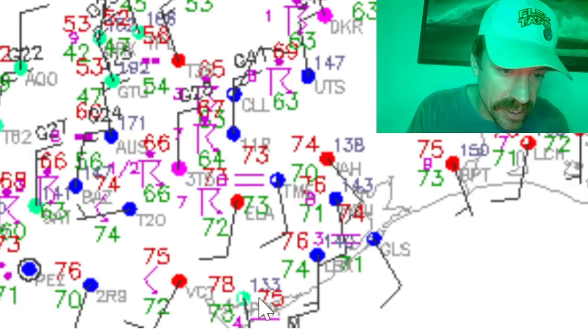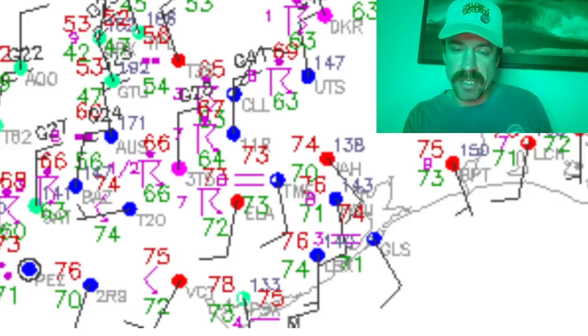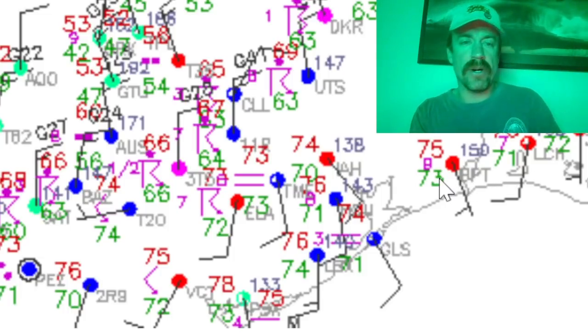So some breaks in the clouds are happening down here to the southwest of Houston where it's warming up to 78, but a lot more cloud cover and stable low levels down into southwestern Louisiana might preclude that tornado threat to the east of the Beaumont-Port Arthur area.